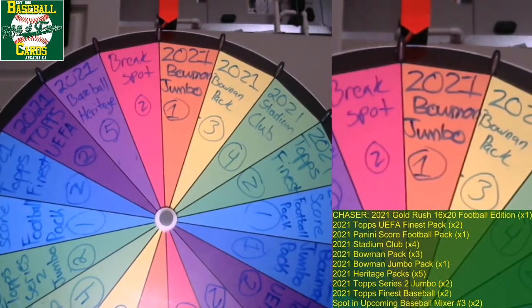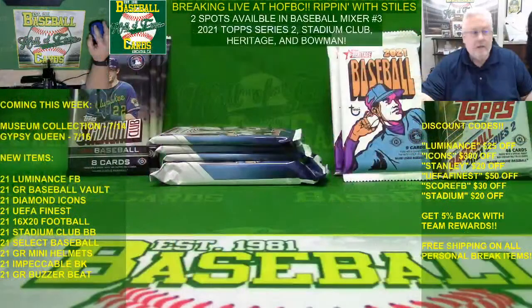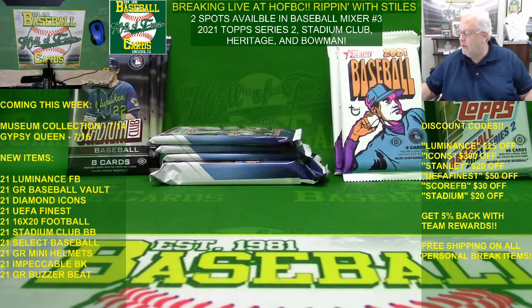Break spot. So does that fill us up? Yeah, two spots for Shane K. Shane K, you are in the break. I think he is in the break, and now he's got more spots. Now you're in the break even more. This is the baseball mixer. That's not the right one. So we'll do all this in a minute. Don't know why I went there. Come back here. So Shane K, you waited patiently, and you are the winner of two spots in the break.